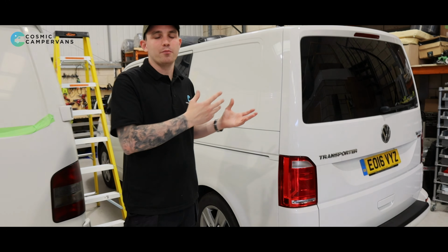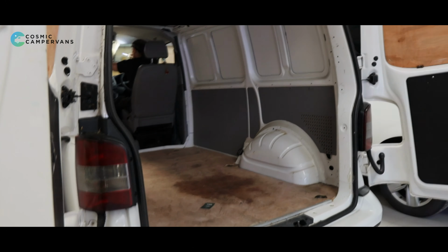So we'll keep you updated throughout the week with how everything's going. Lots of awesome progress going to be going on these vans, and I'm really excited to show you how it's all going to come together.